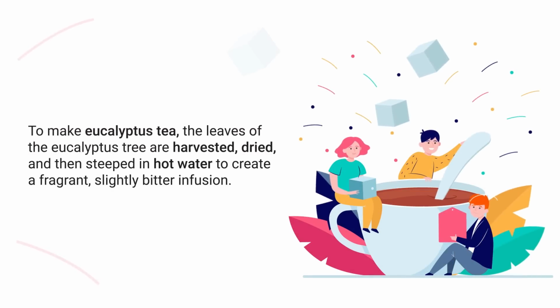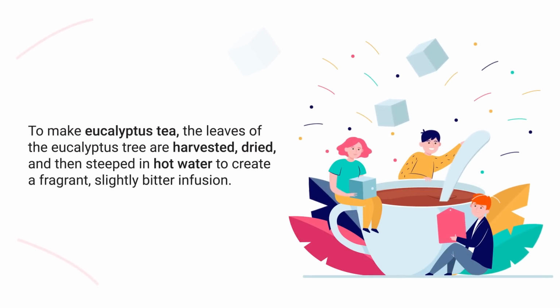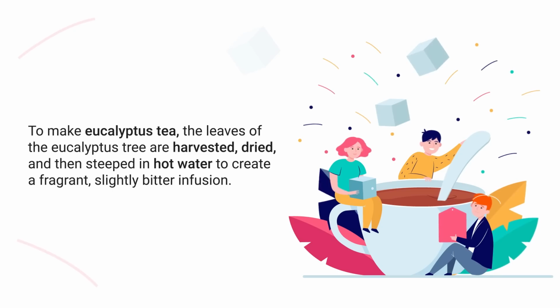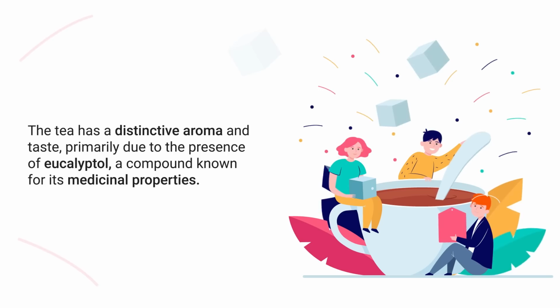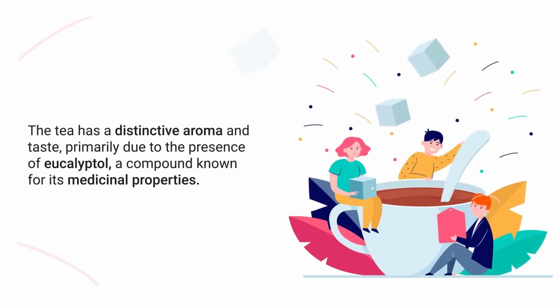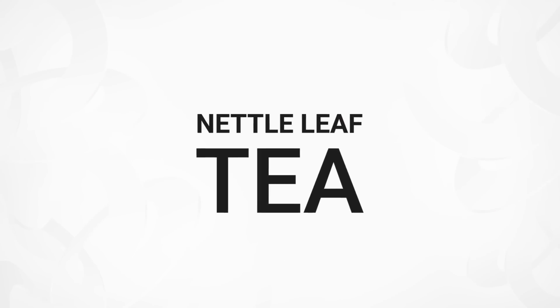To make eucalyptus tea, the leaves of the eucalyptus tree are harvested, dried, and then steeped in hot water to create a fragrant, slightly bitter infusion. The tea has a distinctive aroma and taste, primarily due to the presence of eucalyptol, a compound known for its medicinal properties. Number 3. Nettle Leaf Tea.